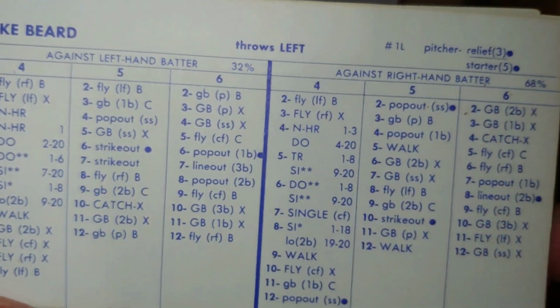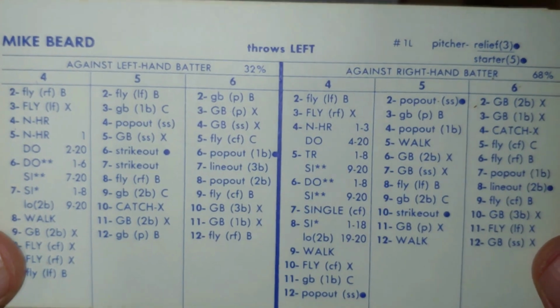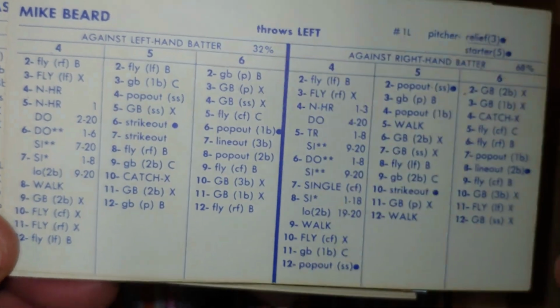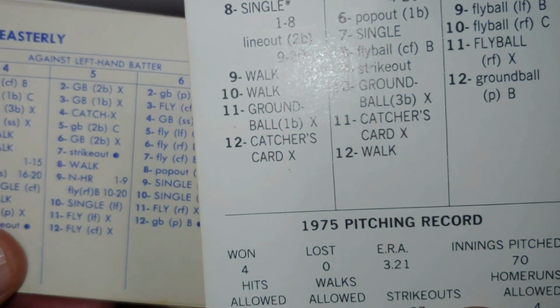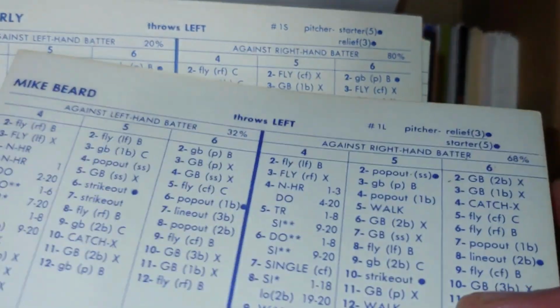Mike Beard, lefty reliever who's very good. Yeah, that's a nice lefty reliever. He should get into the league, assuming if this was the last year of eligibility, he'd definitely be in it by now. Sometimes in the very first year of eligibility, he might not make it, but 3.21 ERA in 70 innings, that's not a fluke. That's a nice little card there.